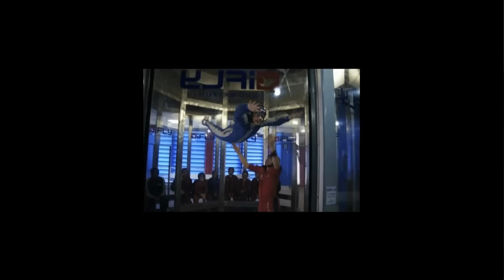We are switching our attention here to the iFly facility. Now, if you've not done this before, as you can see from the photo, this is where you have what's called indoor skydiving. There's a giant fan underneath down here that's pushing you upwards, and it really is a free fall. It lasts about 30 seconds when you do it normally.